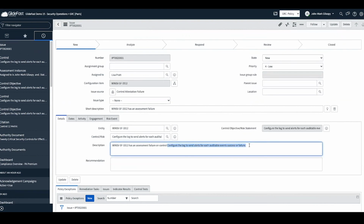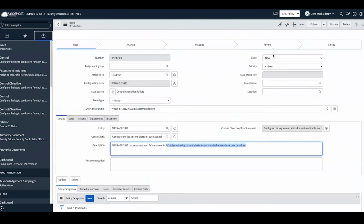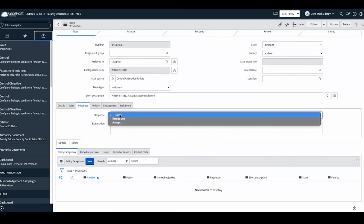So I technically have as much information in this one record to then define either my remediation plan or my exception. And that's where it comes to go to, we can analyze it and then respond to it. And the response is remediate the problem, fix it, or accept. As I said, these are simple documentations of our response. They don't have any automation behind them. And that's a common ask: can we automate the creation of an exception if I'm going to hit accept, or a remediation task if I hit remediate? And yes, you can do that.